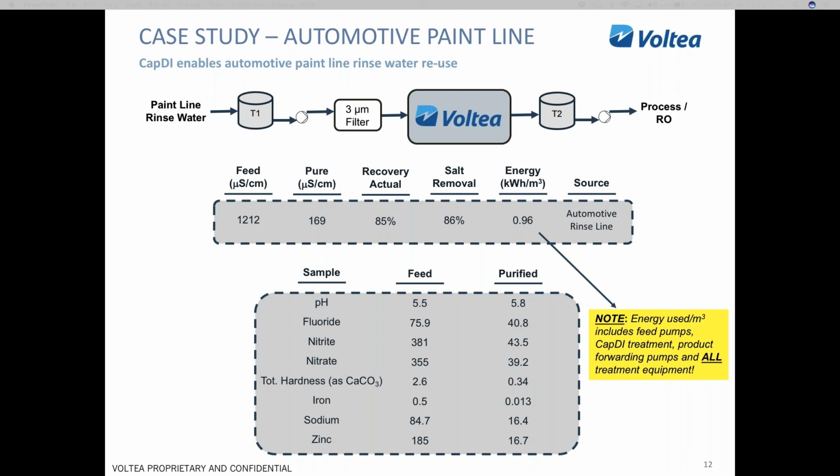For this particular customer, they need purified water with a conductivity less than about 170 microsiemens per centimeter. And their desire was to have a recovery over 80%. In actual fact, that meant we needed to remove just over 85% of the salt, and that's exactly what we've been able to do. The total energy cost in this application is 0.96 kilowatt hours per cubic meter, and it's important to note that energy usage includes the feed pumps, the CapDI, the product forwarding pumps, and all associated treatment equipment. So any energy requirement data that I'm giving you is not just for the CapDI device itself. It's for the entire system, including feed and product forwarding pumps, etc.